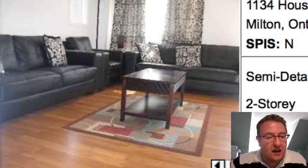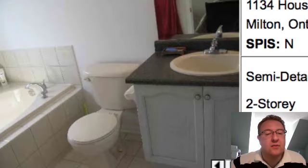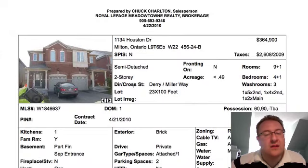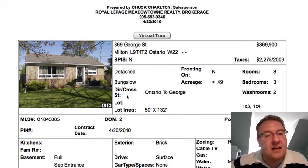Inside the home, you've got, I believe that's laminate floor. Kitchen, not spectacular, but these models do tend to work well. I've seen this exact model with a finished or a separate entrance, and it's usually right in the back of the home. So I like this one. There's a lot of good value in it for the size and the money. You really can't beat it.